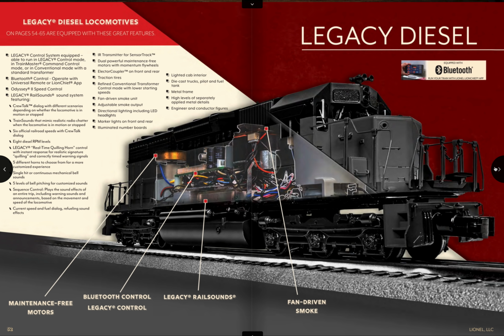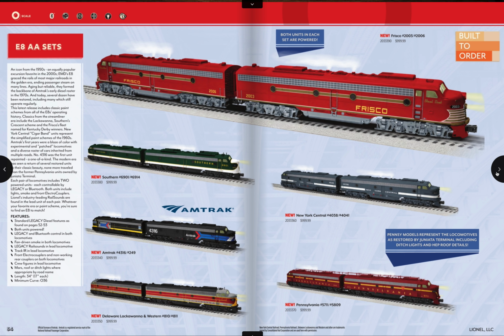All right, so that's it for the steam engines. Now moving along to diesel. Diesel, it looks like we have the standard legacy features in all of these engines. We have the E8 AA sets: Frisco, Southern, New York Central, Amtrak, Pennsylvania, and Delaware, Lackawanna, and Western. Of course, you know me, Pennsylvania, 5711, 5809. Yeah, kind of liking that set.